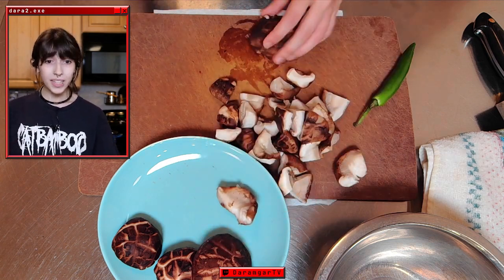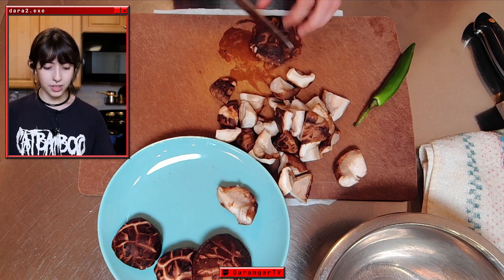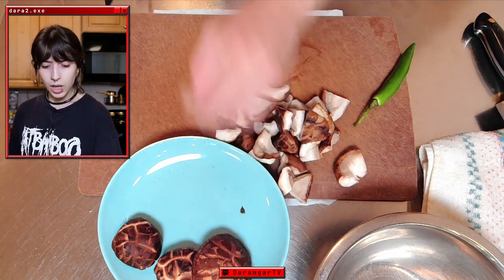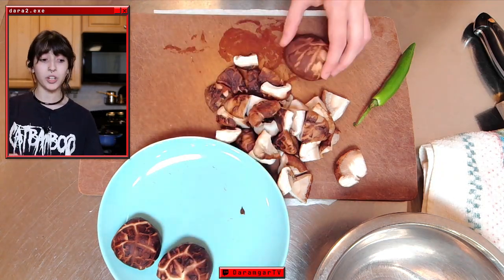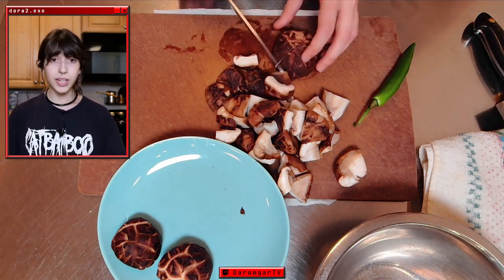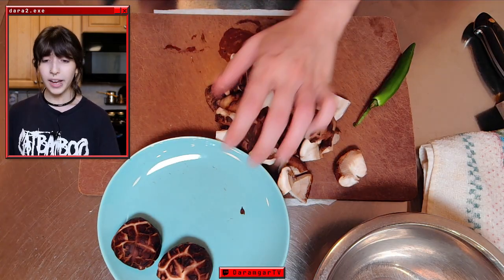Oftentimes, hot pot is an all-you-can-eat experience to sell people this idea of something being valuable, right? So I wouldn't do that. I would try to find a hot pot place that isn't all you can eat, where you would just buy different sets of meat and do that instead. But guys, if you haven't had hot pot, I highly, highly recommend it.